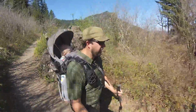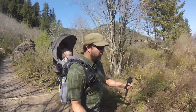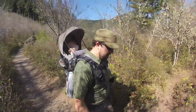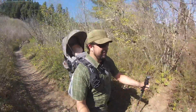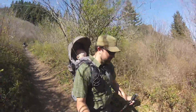Well, we've hit the power line section and we are just about ready to wrap up this hike. Hooray! It looks like River did pretty well in his little backpack. My shoulders and the rest of my body is still feeling pretty good, so it's nice to see that it's a possibility to do 8+ miles with a kid on your back.